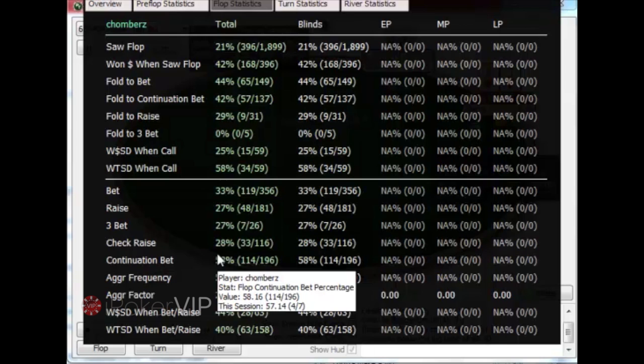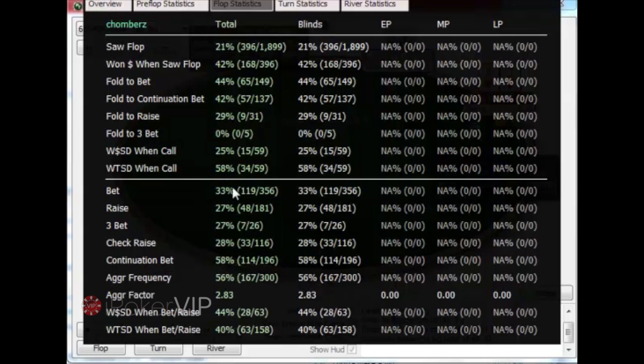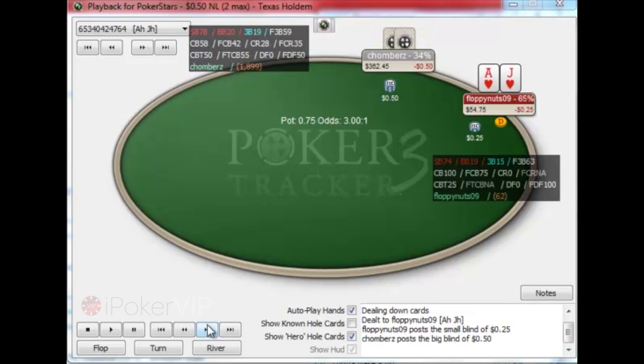Another read on him is that on flops he tends to just go berserk. He calls shoves really light. He'll call them just with top pair, no kicker, if there's any type of draw on the board, so we'll be looking to fast play our good hands on the flop. Okay, so let's get into it.